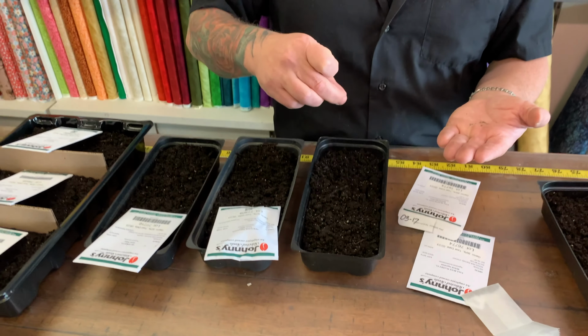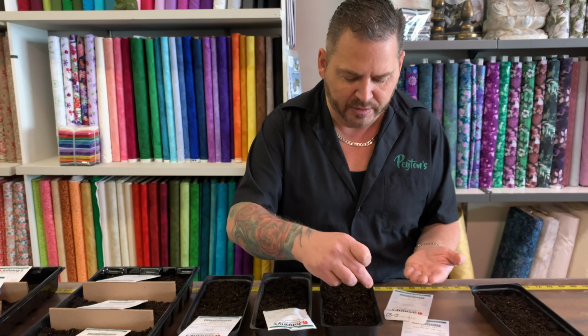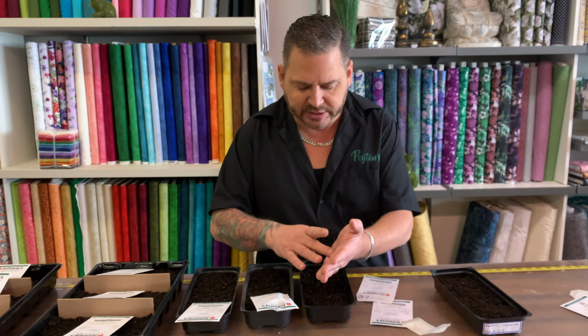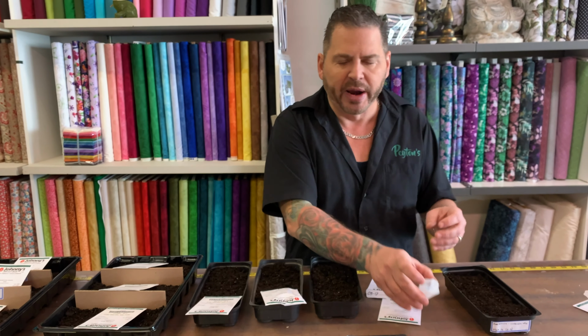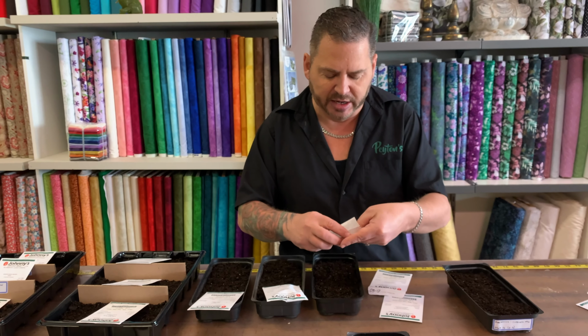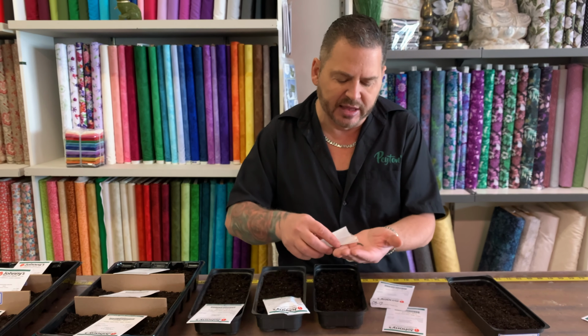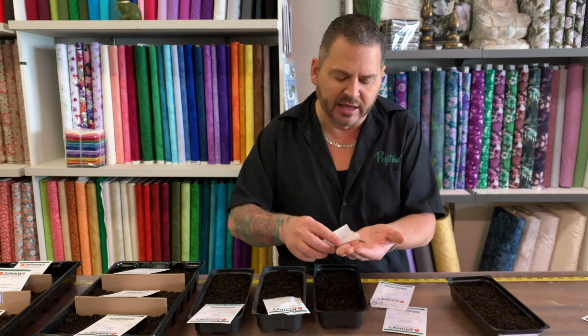It's a fantastic filler, and it grows so well here for me. Last year we had a horrible growing season. We had rain, rain, rain, cold temperatures, very little sunlight. And this is one of the plants that still did fantastically well.